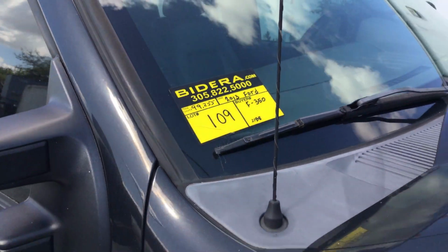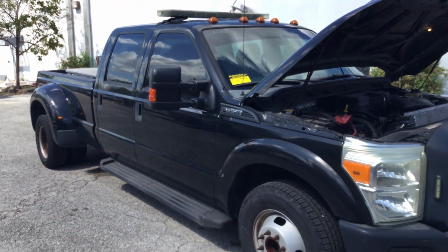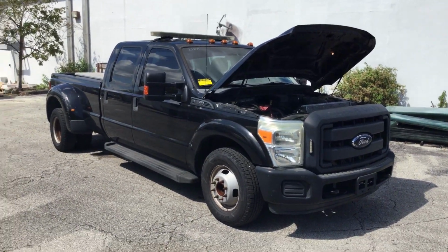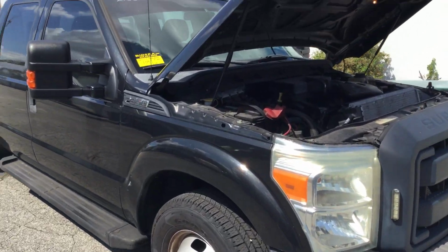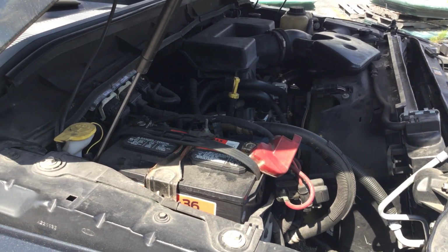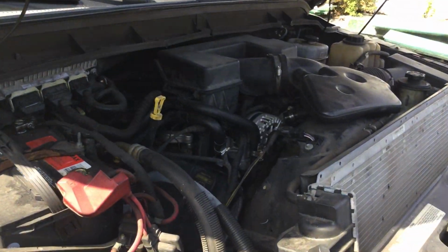Lot number 109 is a 2013 Ford F-350 XL Crew Cab Dually. This one has a 6.2 liter gas engine. This is not a diesel. This one has a 6.2 liter gas engine with only 99,000 miles. It's just under 100,000.